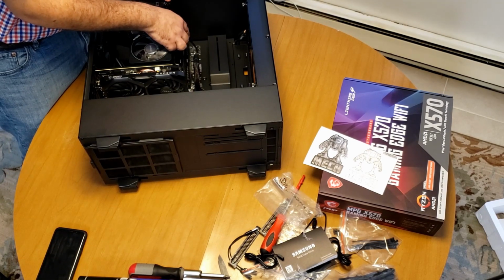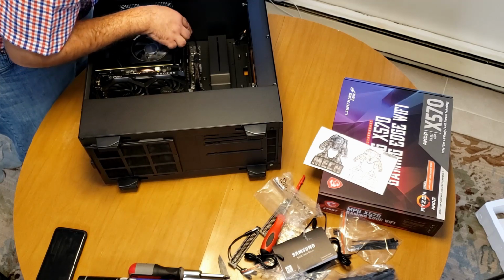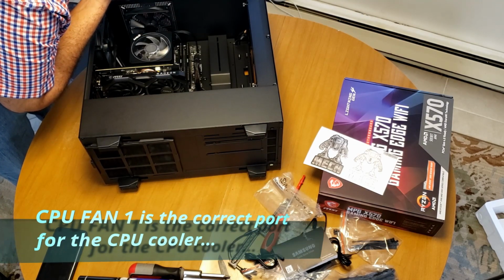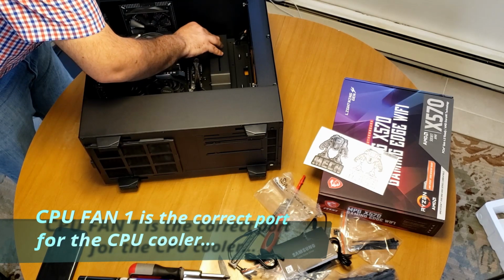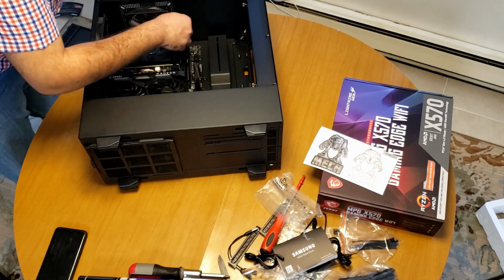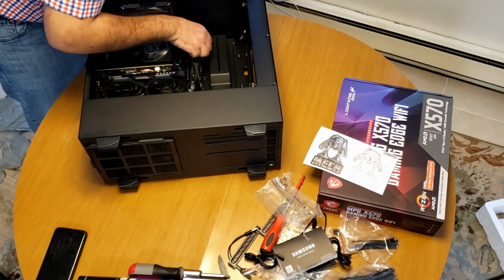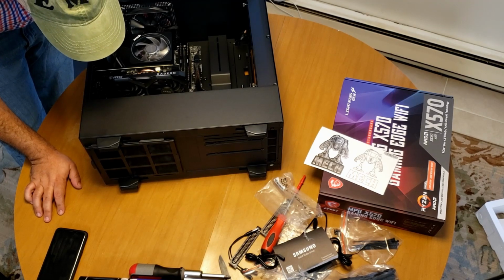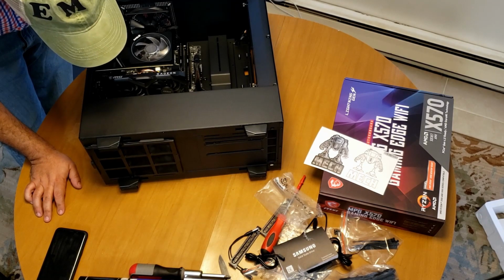So I had plugged this into a port that says pump fan 1, and then I noticed there's another port on here that says CPU fan 1. So I think I'm going to actually take the connector for the fan and place it in the port that says CPU fan. And you know that they are labeled, none of which I have any idea what they are.